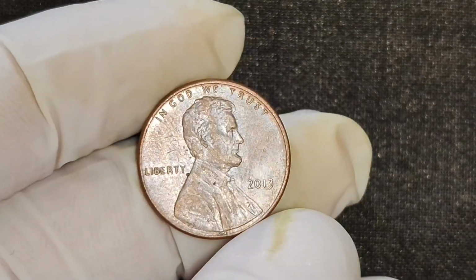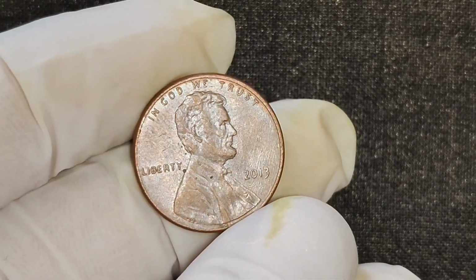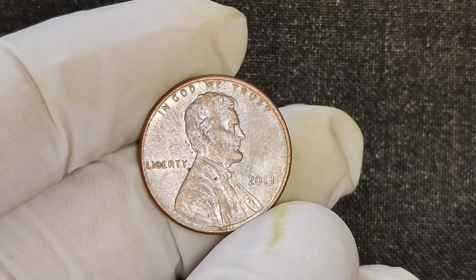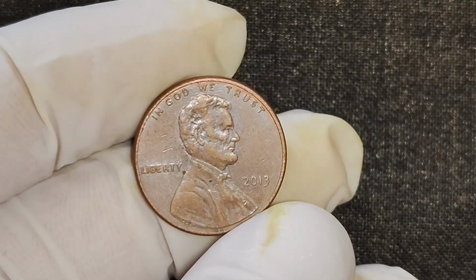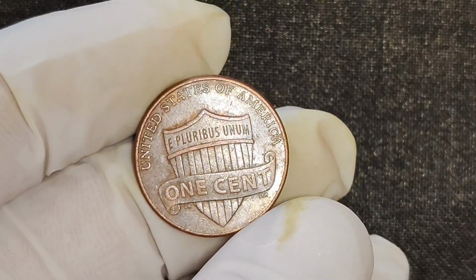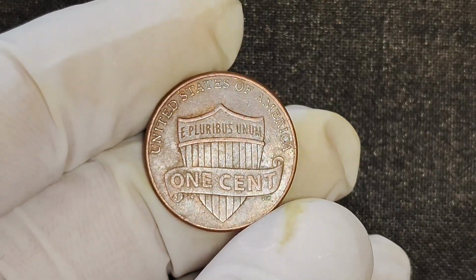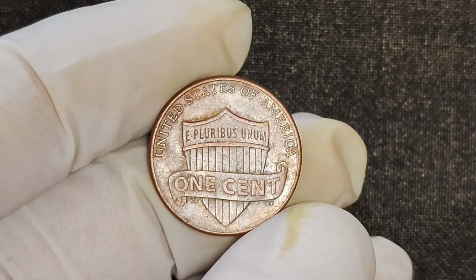You're rummaging through an old jar of loose change, maybe some pennies, nickels, and dimes, the usual stuff. But then, you spot something that makes you pause. You pick it up, give it a little rub, and what do you know? It's a 2013 penny. Pretty ordinary, right? Wrong. This penny could be worth over $1 million. Yes, you heard that right, $1.4 million. That penny could make you a small fortune.